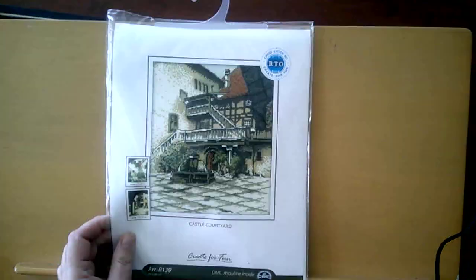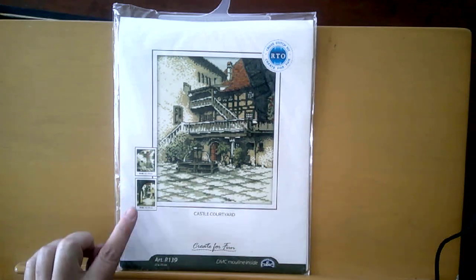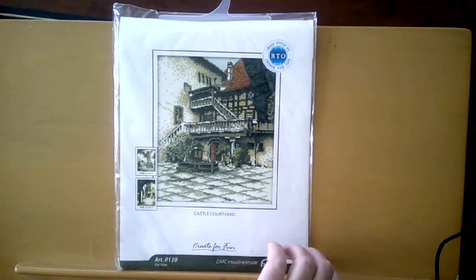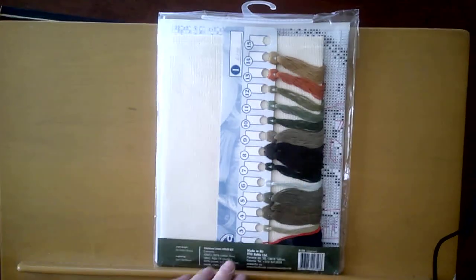Here's another RTO kit called Castle Courtyard. They have another they're showing here that's sort of two others that kind of can be paired with this. I have only the one, and I'm happy to have that. I have more than enough to stitch. It is RTO article R139. It makes me think very much of a charcoal drawing that my parents had that they got in Europe that has been familiar to me for my whole life. So I'd love to stitch it up for that reason alone.